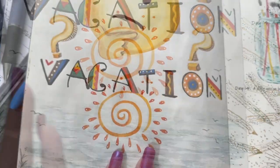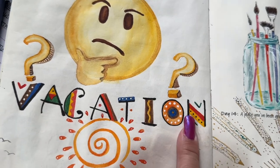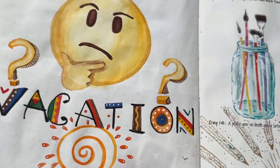So I looked up a fun, I did not come up with this out of my mind. I looked on Google vacation word art and this was on there and I copied it essentially.